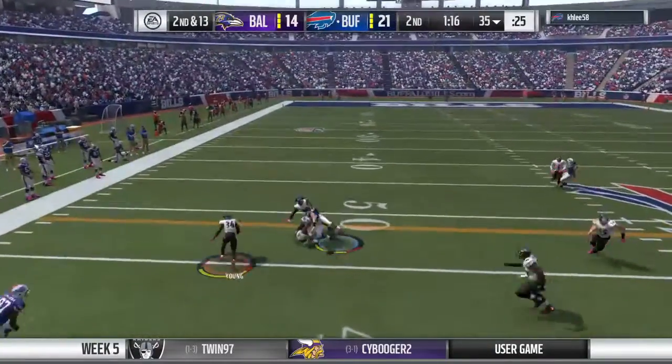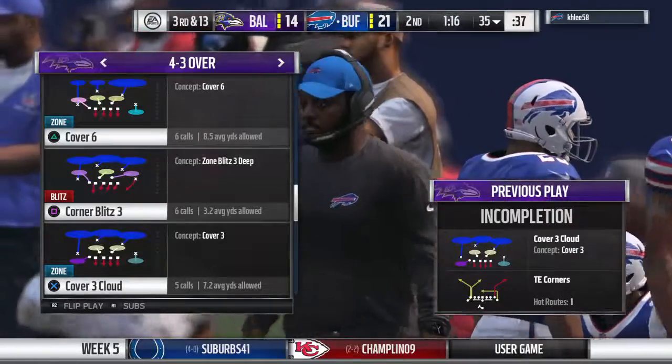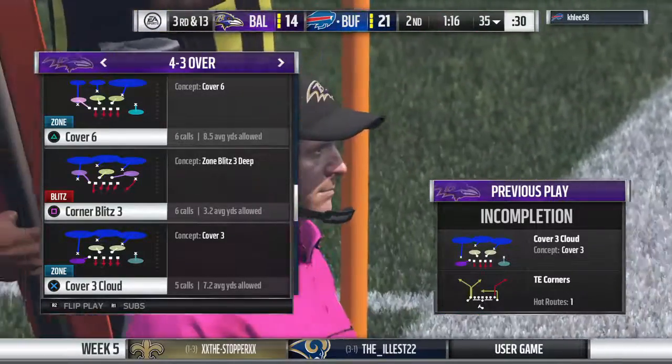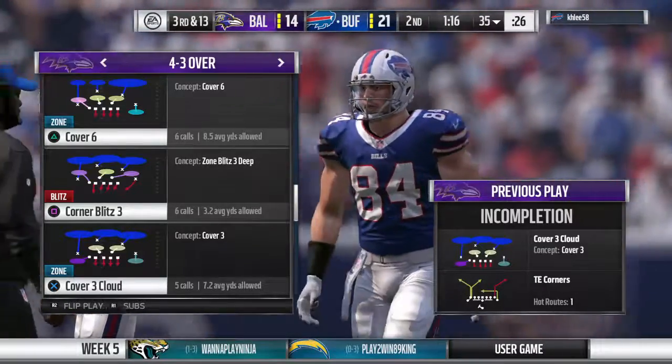Look to throw here. And the hit jarring it loose. It's incomplete. As tight ends go, he might not provide the super flashy plays very often, but he's pretty reliable. Usually an excellent target and normally catches what's thrown to him, but he didn't on that play.